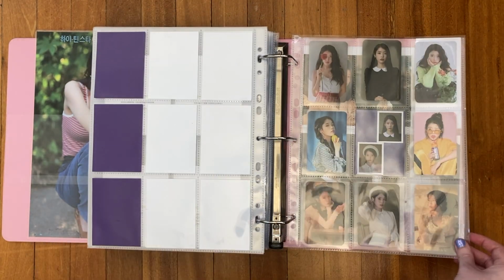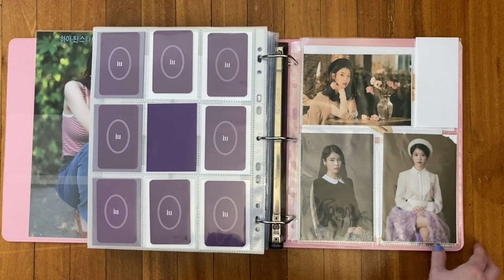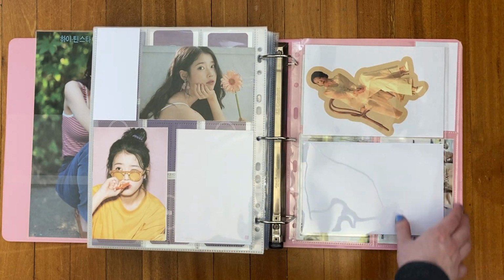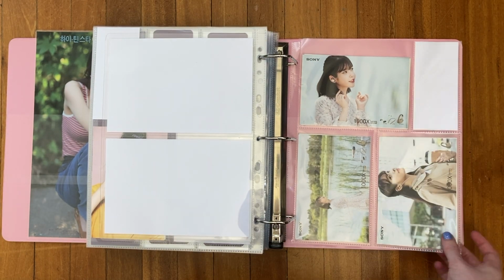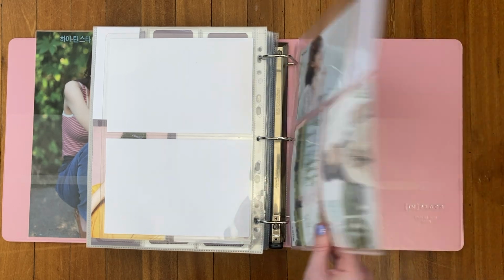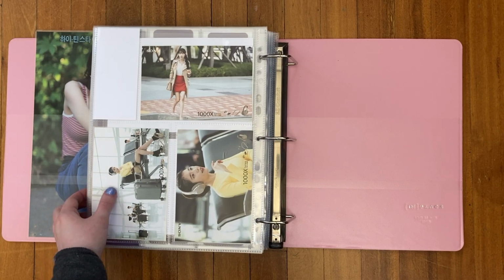Then the photo cards and ID photos from her 2019 Season's Greetings, and the postcards from her 2019 Season's Greetings, as well as the little mobile thing. And then last in this binder, we have some Sony postcards, which came from a booth at one of her concerts around this time, because she was a CF model for Sony at the time. All right, next we have my second IU binder.